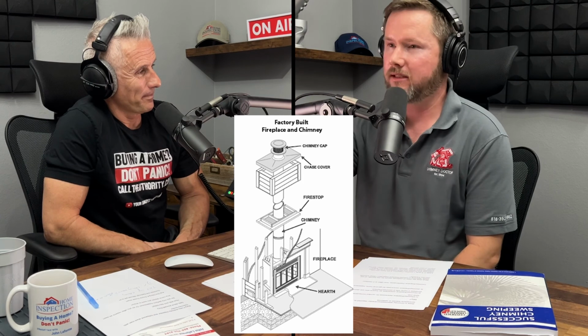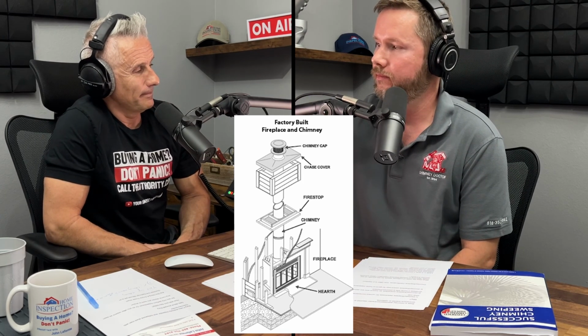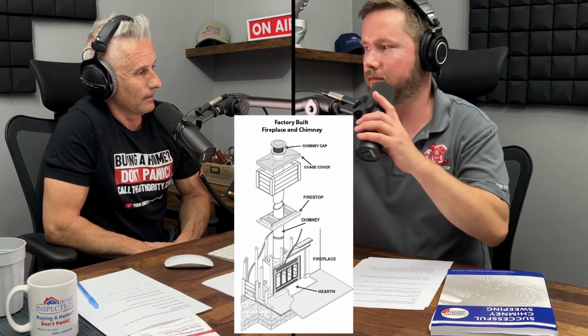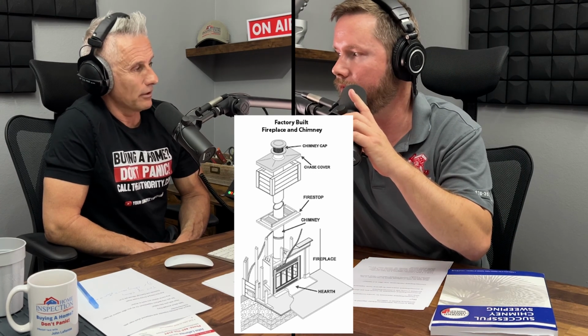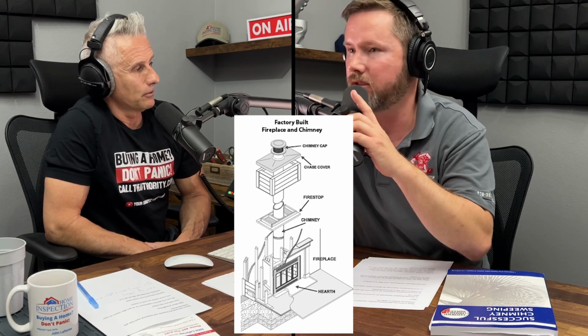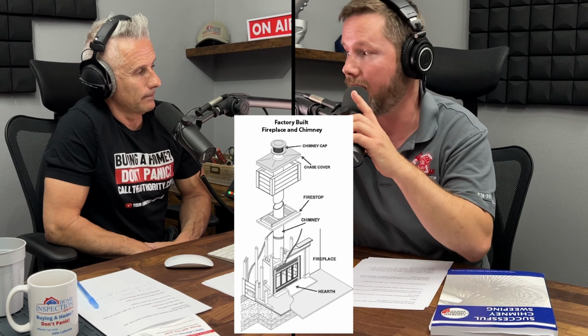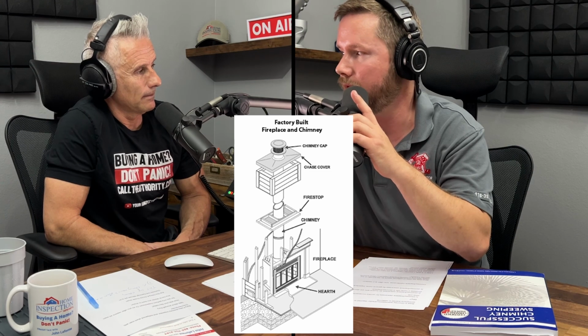Yeah, and that's what's important, that you make sure the clearances are correct. But yeah, these are at each ceiling or fire stops. Fire stops are important, so fire doesn't spread up the chase to a second level and into the attic. And then they have a cover where the chimney sticks through the chase structure, so rain doesn't get down there.